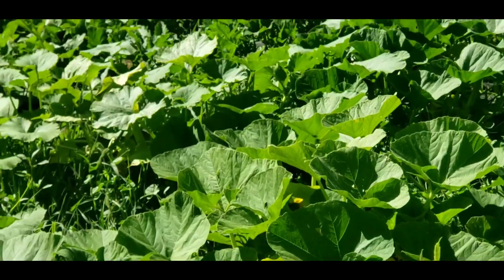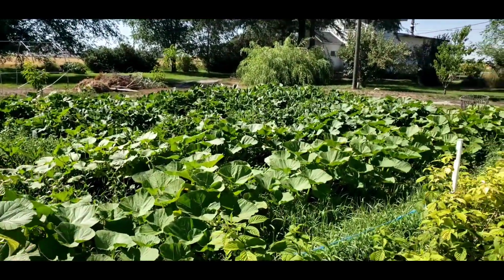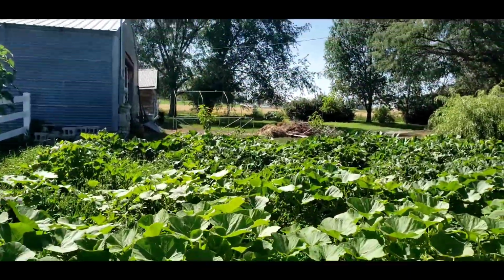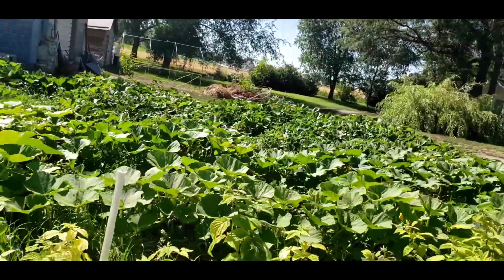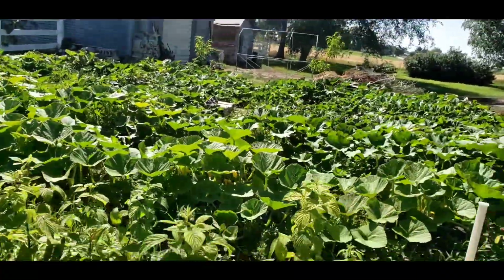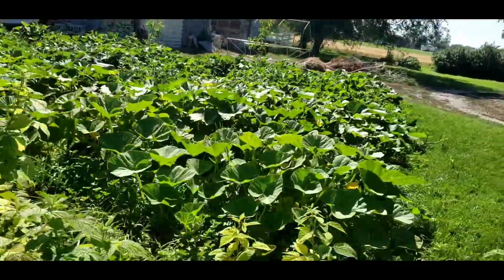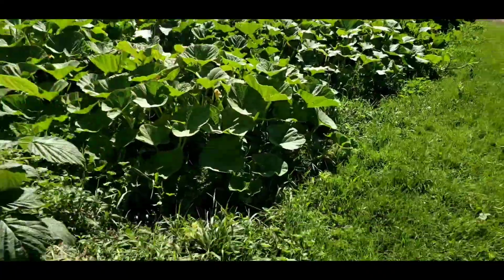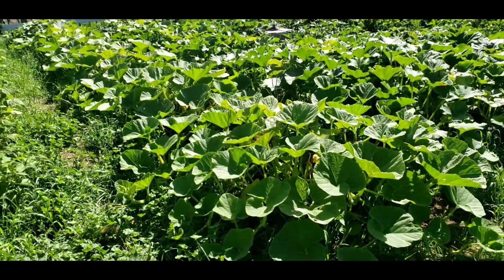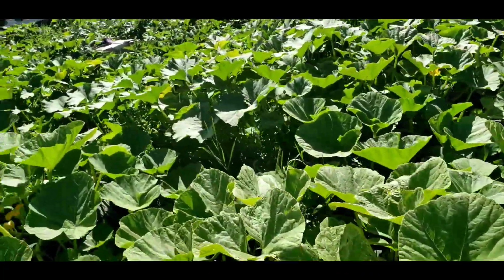The pumpkin patch, now let's zoom back out. The pumpkin patch is getting huge. The vines are getting huge. They're really spreading out. I know I've got a few baby pumpkins in there, but they're little tiny tennis ball size. Really, really hoping that this warm weather continues and we don't get an early frost this fall, because I really, really want a good pumpkin crop this year for my grandkids.